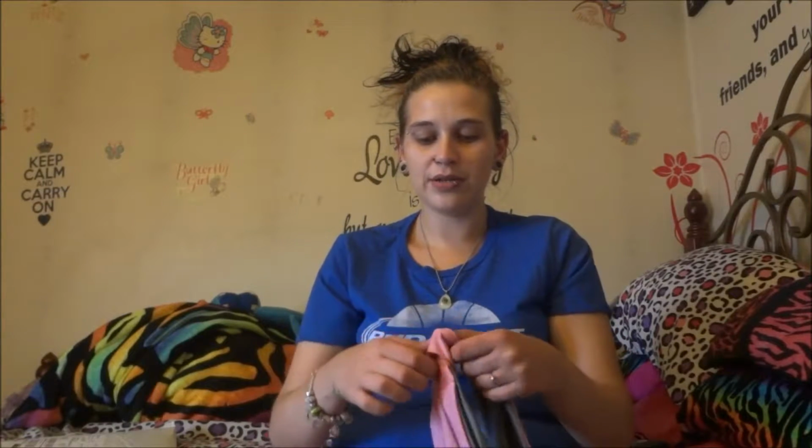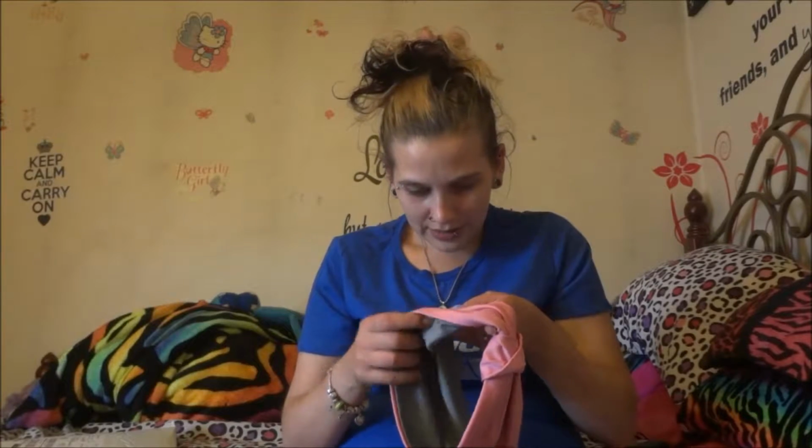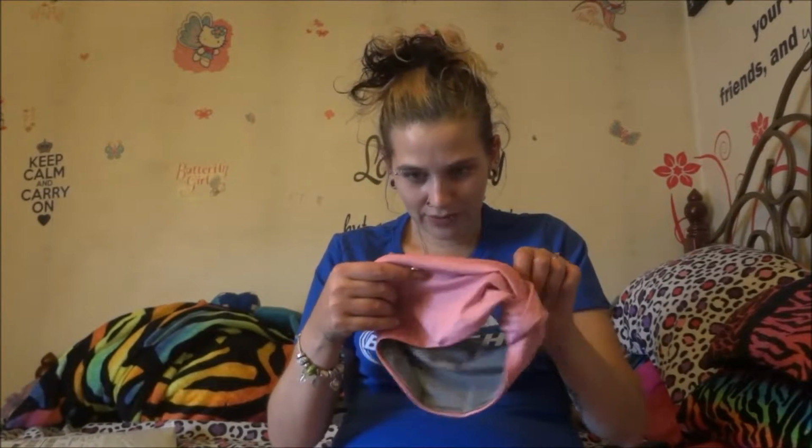And then this is what it looks like. It's very soft. Very, very soft. Okay, yeah. And this knot does move. I would like to keep it over. What is this? I've got to figure out what this button is for. Does it say what this button's for?